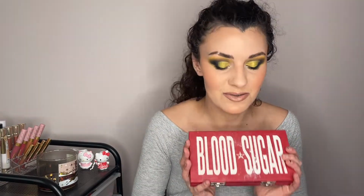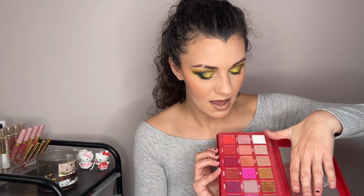Oh, this palette has been just used up. This is my all-time favorite palette, and I hate saying that, but I love this palette so much. This is the Blood Sugar palette. And it's gonna be really hard for me to ever decide to declutter this palette. Sorry, you're gonna see in the mirror.